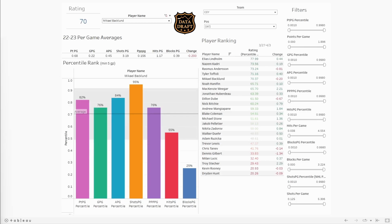He is 49% owned, so he might be there for you in a 12-team league, probably there for you in a 10-team league. 17 goals, 35 assists, 12 power play points, 246 shots on the year for Backlund. Some of these other guys are maybe ownable.